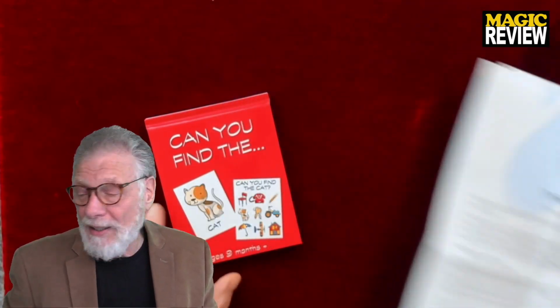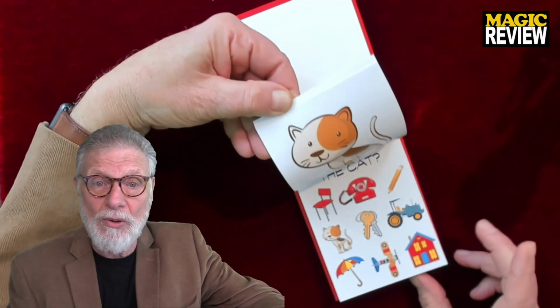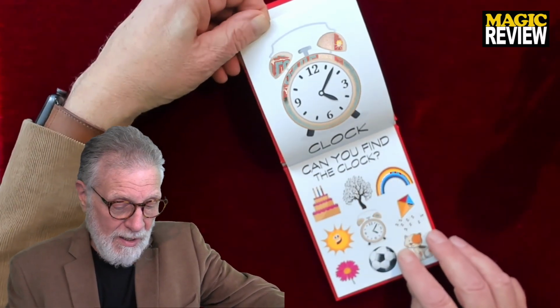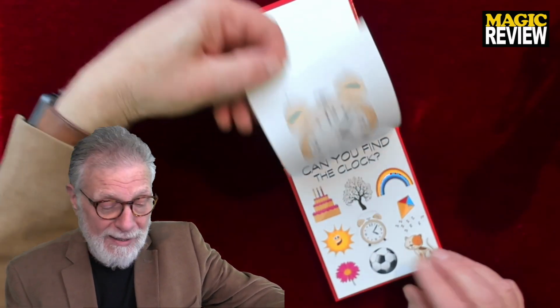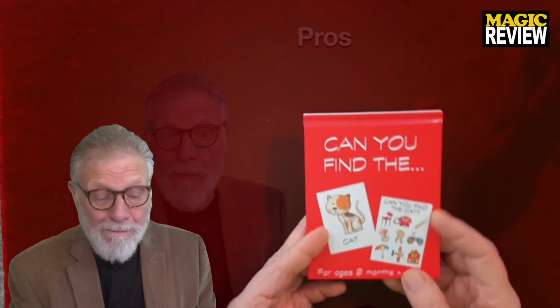No video link or anything like that, but you get the book, and it is what it's supposed to be, or what it's supposed to look like, at least. A children's book with graphics that are very kid-friendly, and a little shiny cover, and of course it's bound as a book like this would be.